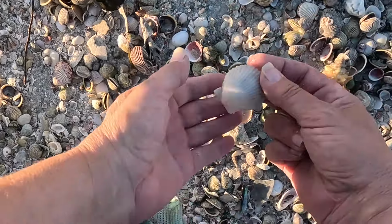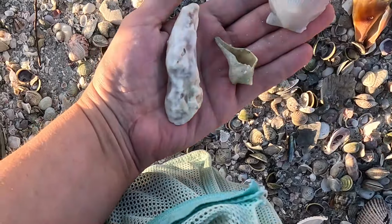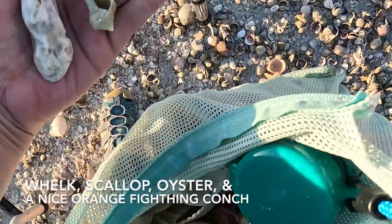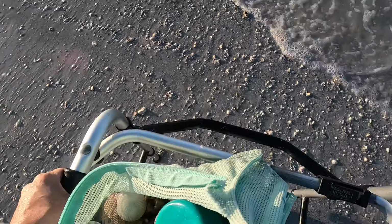Nice scallop. Ooh, an oyster. I don't find tons of these either. That's cool. And, oh, I cannot say no to a good orange fighting conch. I just can't do it. Loads of stuff in the water. Again, not easy to see in this chocolate milk kind of stuff.